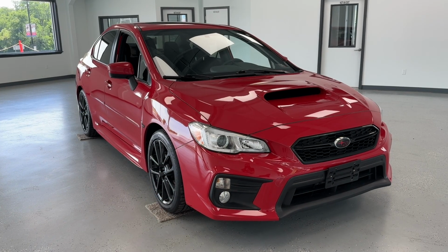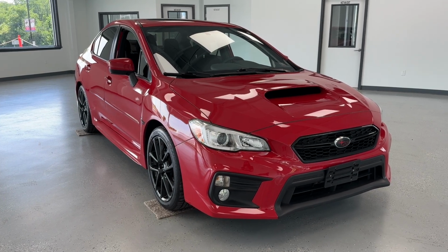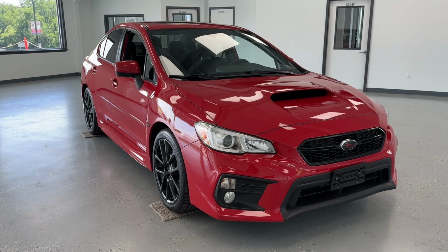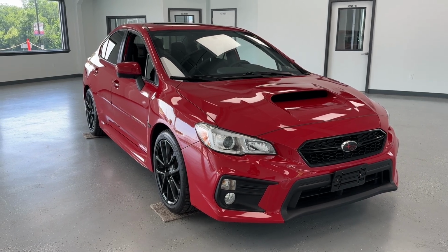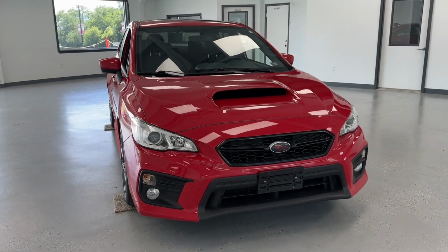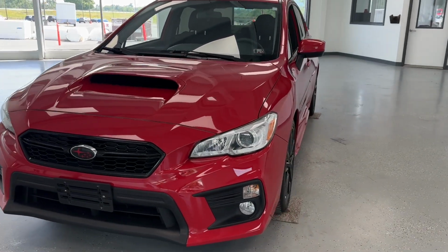Hello, this is Mary with All Things Automotive, bringing you here today a 2021 Subaru WRX Premium. This vehicle features a 2-liter gasoline engine with a manual transmission and all-wheel drive. There have been no accidents or damages reported at CARFAX, and this is a CARFAX certified one-owner vehicle as well.